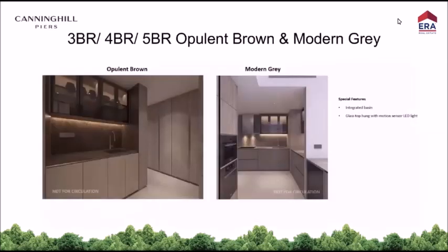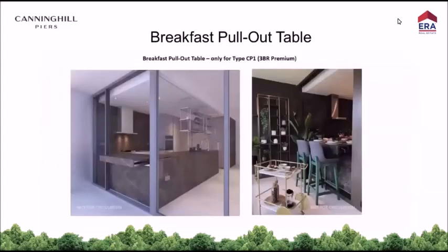Okay, 3, 4, 5 bedroom, opulent brown and modern gray is what you will have, okay, for 3, 4, 5 bedroom. Okay, this is something super unique, okay, solely for this 3-bedroom premium. I repeat, only 3-bedroom premium. Don't anyhow quote your customer.